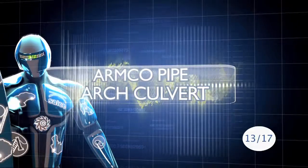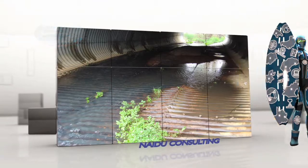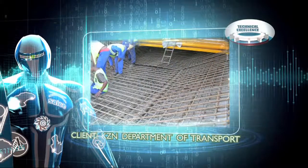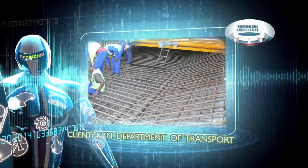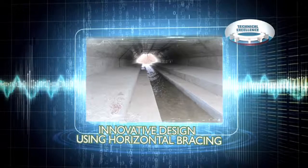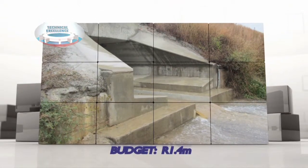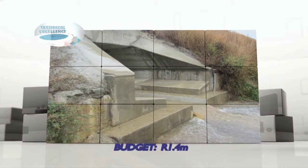Amco Pipe Arch Culvert. Naidu Consulting was approached by the KZN Department of Transport to effect the rehabilitation of an extremely deteriorated Amco Pipe Arch Culvert on the road between Greytown and Moy River. An innovative design using horizontal bracing and the old culvert as permanent shuttering saw the job completed in 3 months at a cost of 1.4 million rand, a saving of 4.2 million rand had conventional methods been used.